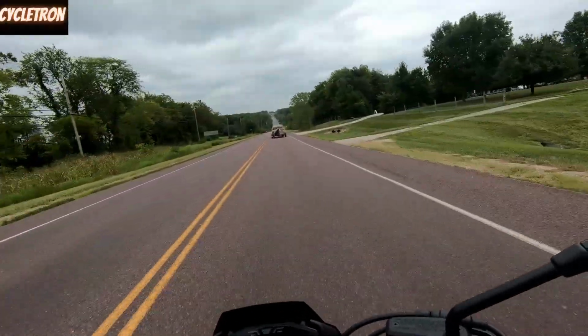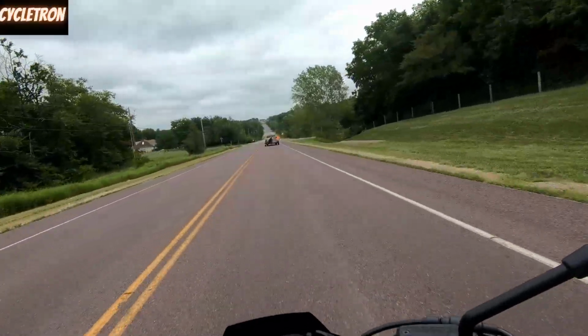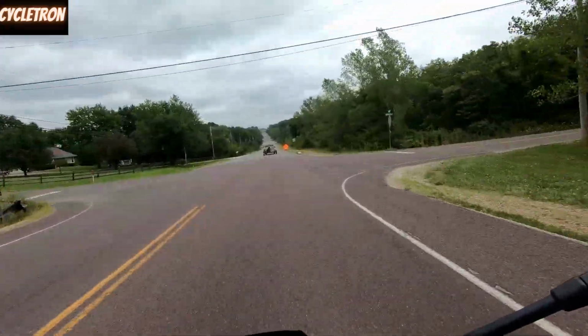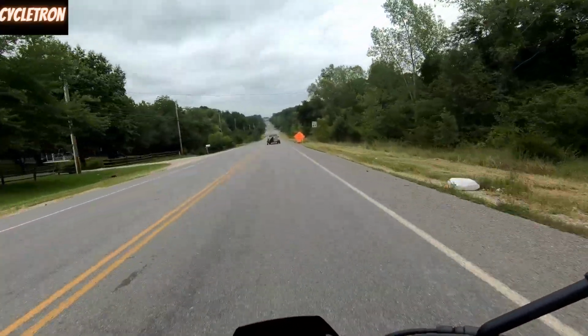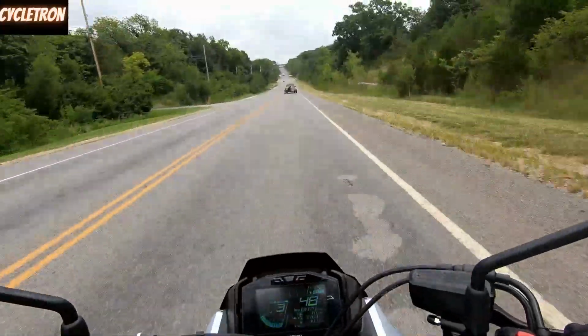I would say if this bike had a 3.5 gallon tank instead of barely 3.2, that would be a little bit better. But again, I think they made some trade-offs to improve the looks of the bike and the styling and to try and match the retro styling of the original Katana.